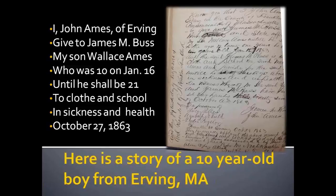Now I took a look at this, and you can see the scribbles and the handwriting and how it was recorded in the town. And it's the kind of thing that could be called indentured servitude, which we think of as more in colonial times, or an early form of foster care. But clearly this was a family that couldn't take care of his children and found someone local who was willing to take them on.